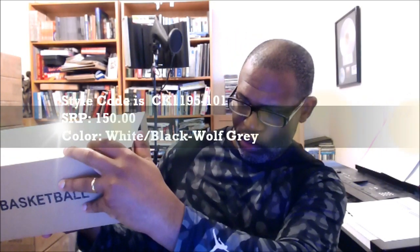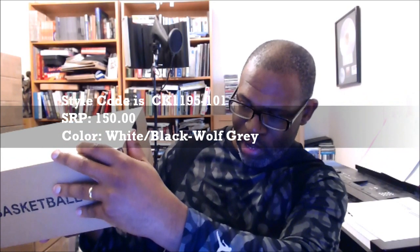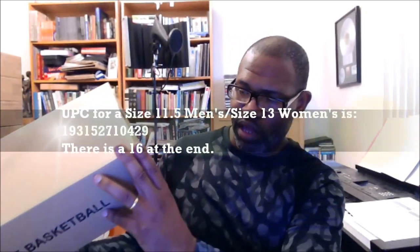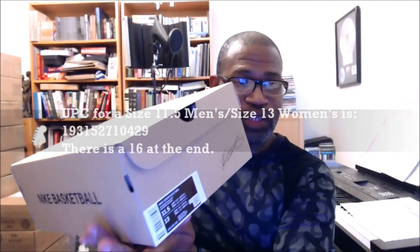So here we go. Nike Zoom KD12 NRG, which means that the shoes should go up in price, but this time it didn't. The NRG shoes typically have different materials and different builds, and they're usually limited in their release. The colorway on this one is white, black, wolf gray. The style code is CK1195-101, and the SRP is $150, of course. And this is a size 11.5. So the 11.5 UPC is 193.152.710.429, and there's a 16 at the end.